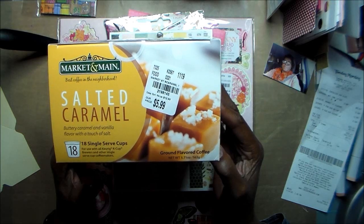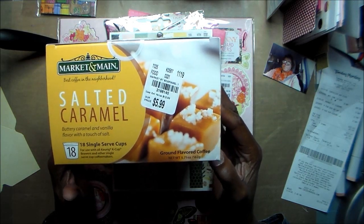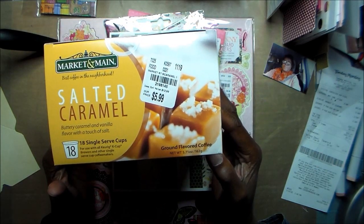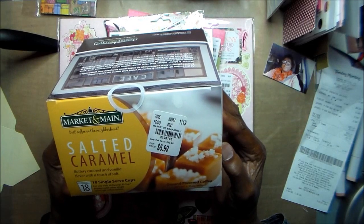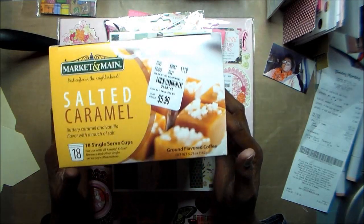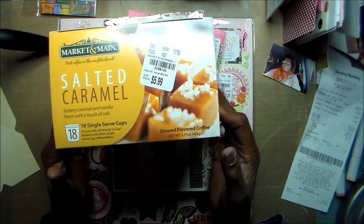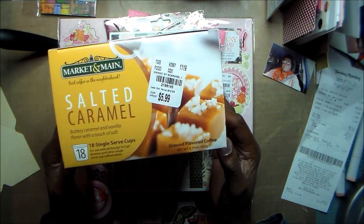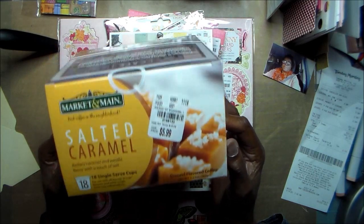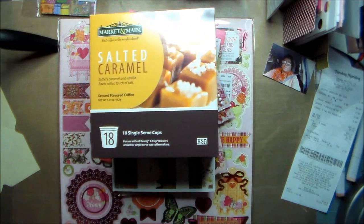If you go to Publix or grocery store or something, they got like 12 K-cups and they're like $9.99 a box. So I have been buying my coffee at Tuesday Morning, and I've tried several, and I bought some at Aldi's that I didn't care for. It was just too sugary. It was like cappuccinos, and I didn't really care for that. But I really like this one, so that's what I got there.